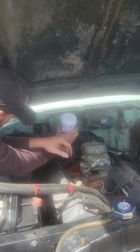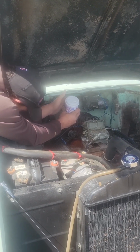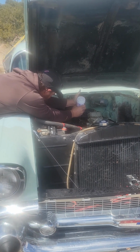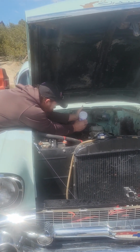Carburetor is definitely way better. This is pretty thick fluid. It actually takes a really long time to get it all in there. He's been putting it in for probably about 2 minutes.